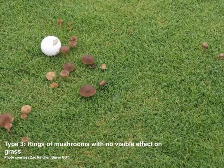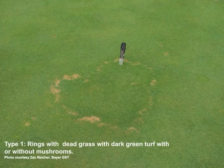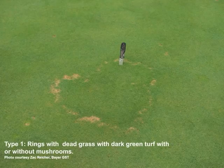And pathologists have divided it into 3 main types, based on the symptoms that we see. Type 3 are rings of mushrooms with no visible negative effect or no visible greening effect on the turf. Type 2 fairy ring is the one we most commonly see on turfgrass areas, and these are rings of dark green turf with or without mushrooms. Type 1 fairy ring is the worst type for turfgrass managers, and this is the type that is actually causing death to the turf.